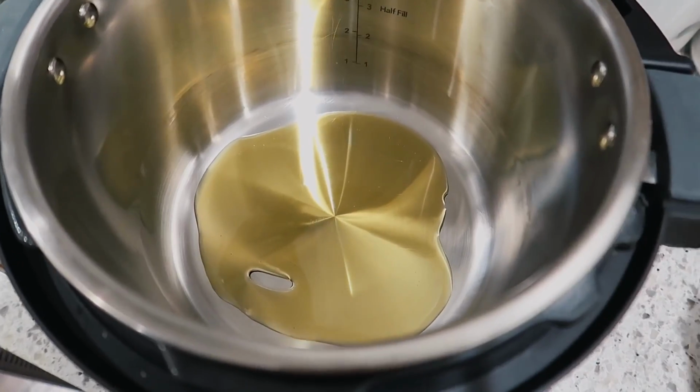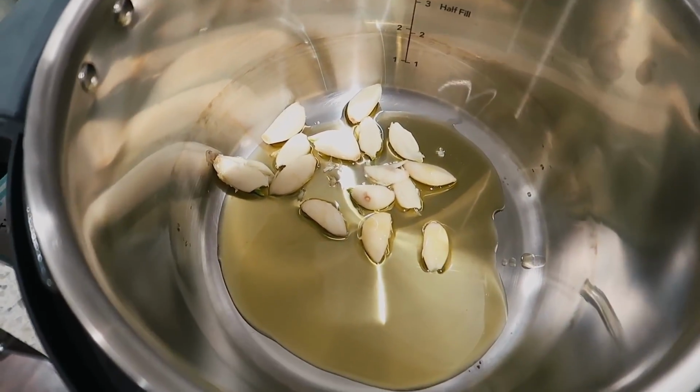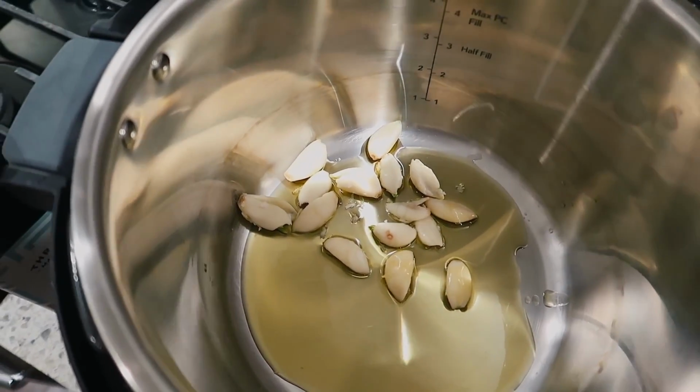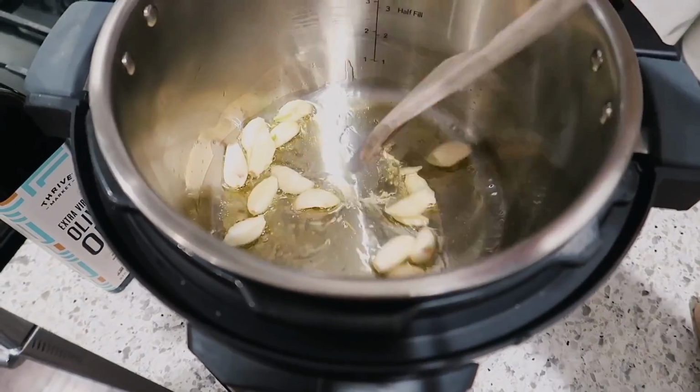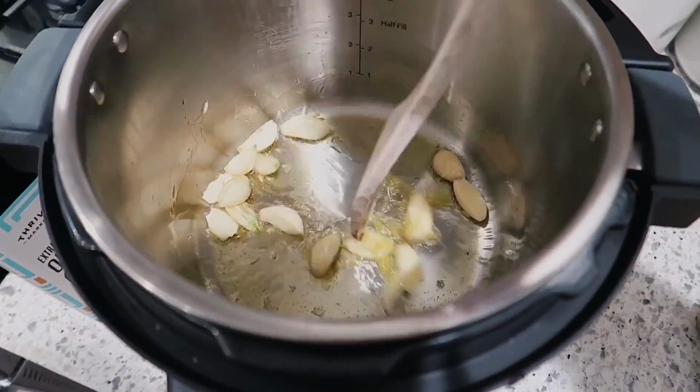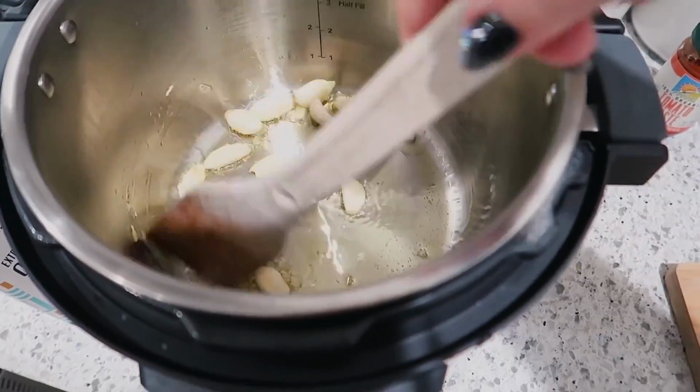And then I'm just gonna leave these garlic cloves whole but smashed, and I'm just gonna saute these for a couple minutes. Just watch them, make sure they don't burn. I just went ahead and used the whole bulb of garlic, but if you're counting cloves, I would say anywhere between 10 to 12 cloves of garlic.